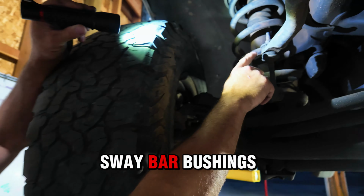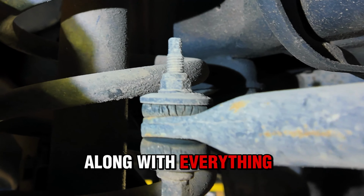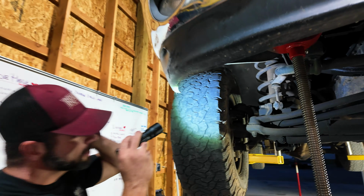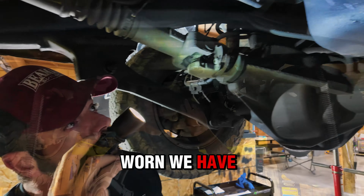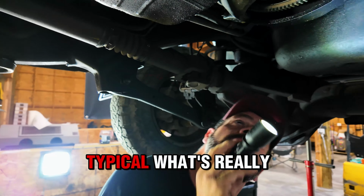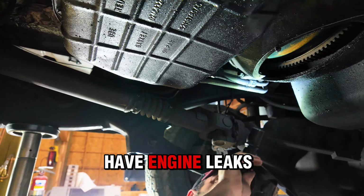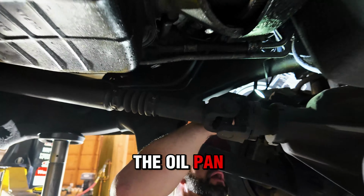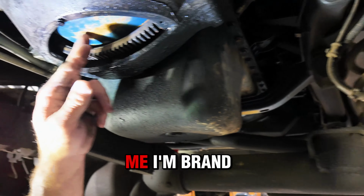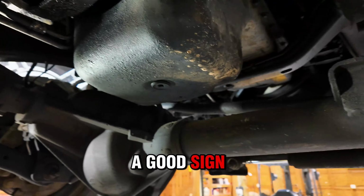Look at these quality sway bar bushings, guys. I think those probably should be replaced, along with everything else on the steering. Shocks didn't feel bad, but they definitely are pretty well worn. We have leaks everywhere, typical. What's really awesome is this is a newer build, but we clearly have engine leaks on this new-ish engine. I can see new oil pan and gasket too, so clearly someone was in here. And that torque converter doesn't tell me I'm brand new, that's for sure. No inspection cover, that's also not a good sign.